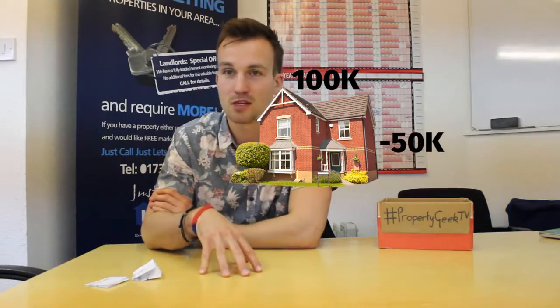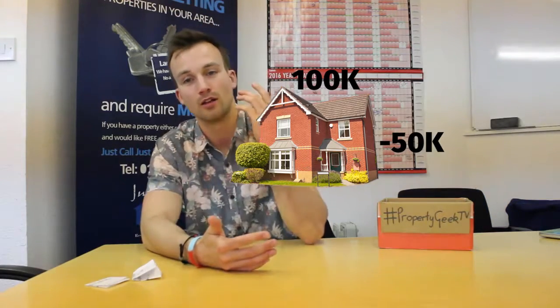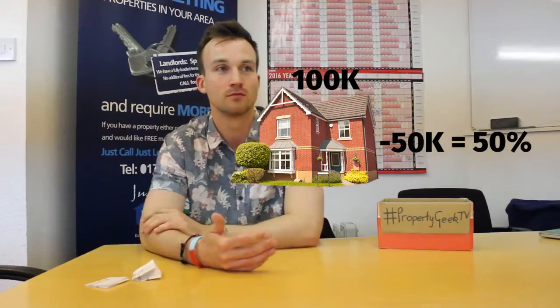Maybe we can get numbers up here and it'll make it easier. A 100 grand house, you raise 75 grand, that means you're geared at 75%. If you have a 100 grand house and you only raise 50 grand, then you're geared at 50%. So one of the biggest things that you can do to protect your portfolio long term is to not gear too heavily.